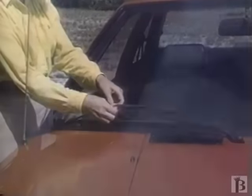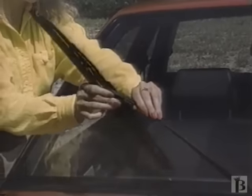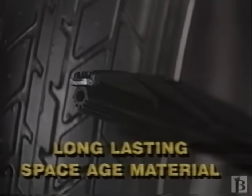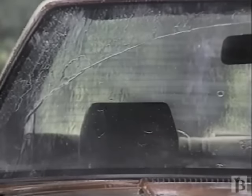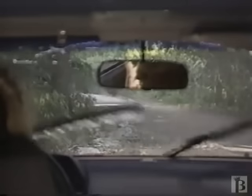But that's not all. Triple Edge wipers are not made of rubber. They won't tear, dry rot, or freeze to your windshield. Triple Edge is made from DuPont Nordel, the same material used in 50,000-mile radial tires. It's so strong, we guarantee these wipers for as long as you own your car. If they ever fail, we'll replace them free. Triple Edge wipers are absolutely great. It's been raining for 2 weeks straight, and I almost enjoy driving in it. Triple Edge gives you visibility through the heaviest downpour. It whisks away snow and ice. Even mud is no match for Triple Edge.